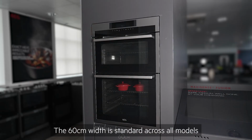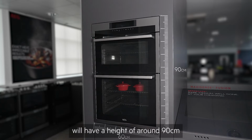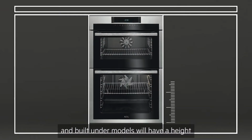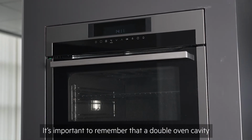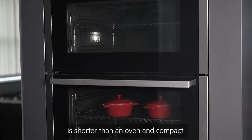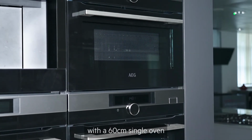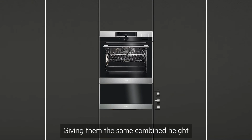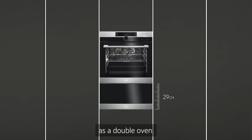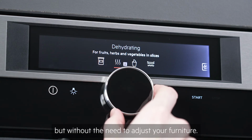The 60 centimetre width is standard across all models and kitchen units, but most built-in models will have a height of around 90 centimetres, and built-under models will have a height of around 70 centimetres. It's important to remember that a double oven cavity is shorter than an oven and compact. However, you could replace a double oven with a 60 centimetre single oven and a 29 centimetre warming drawer, giving them the same combined height as a double oven. This may give you access to additional features, but without the need to adjust your furniture.